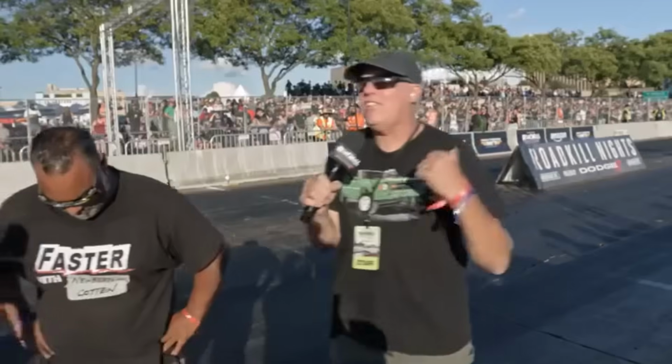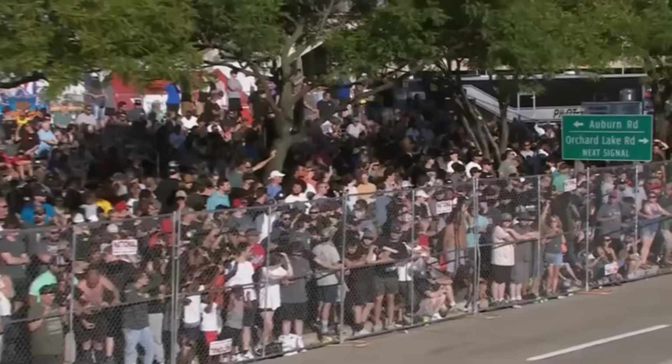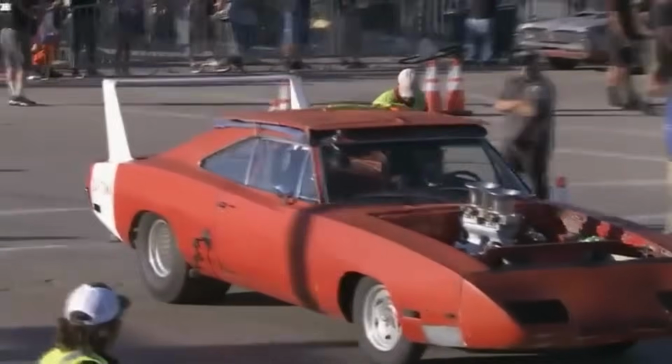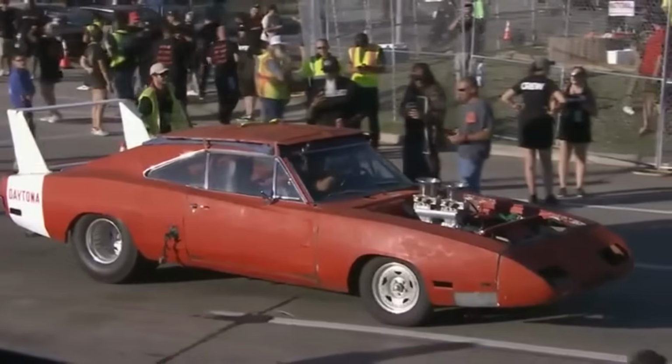All right, this is David Freiburger from Roadkill. I'm here with Mike Cotton from Faster with Newbern and Cotton. We made it to Roadkill Nights. We raced down Woodward. We're having issues with Finnegan's Daytona, most of which means it's about to rust in half and break.